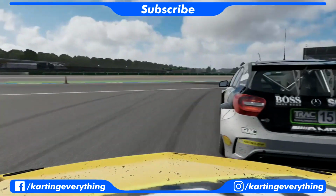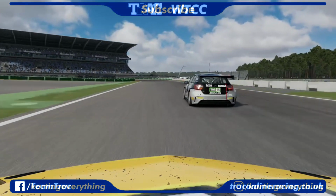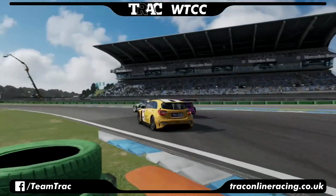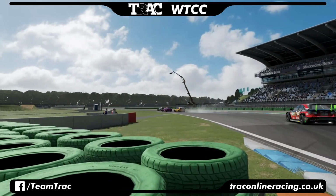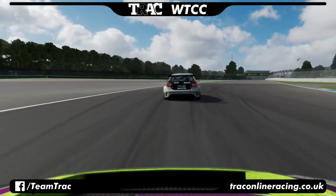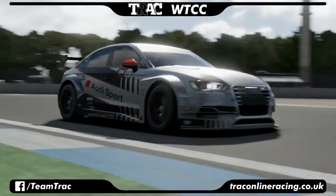Contact, though, between Sabine and Woody. Mish might have a chance at this one. He's down the inside of Sabine into the next corner, Mercedes-Benz ahead of an Audi RS3. It's an Audi RS3 sandwich now. It's Mercedes, Audi, Mercedes. Sabine we're on board with right now, trying to get past Woody, trying to get up the order. He had a decent grid position, but he's not got that RS3 working today.